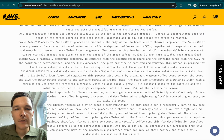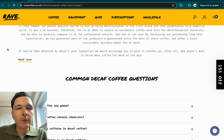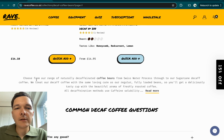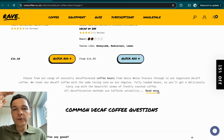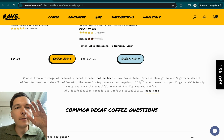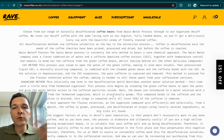Okay, now they have a ton of text underneath. Sorry, I already opened it up before, but how they do it is that below the products, they have this text here, and then they have a read more section. So remember what I told you about the more content you have, the better. You don't want to do too much and you don't want to hurt user experience. So how they have done it is that they have a lot of content around the topic. Maybe some random content, but it is related to their key theme of decaf coffee beans, and they just have hidden most of it.